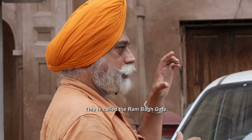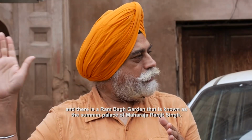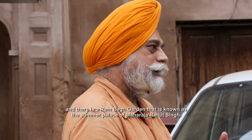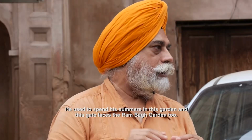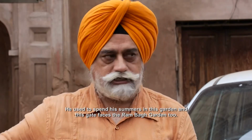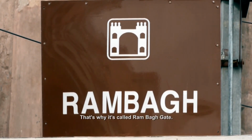This is called the Rambagh Gate. Ram means the name of Guru Ramdas. Yes. And there is a Rambagh garden that is known as a summer palace of Maharaja Ranjit Singh. He used to spend his summers in this garden, and this gate that faces the Rambagh gardens too, that's why it was called the Rambagh Gate.